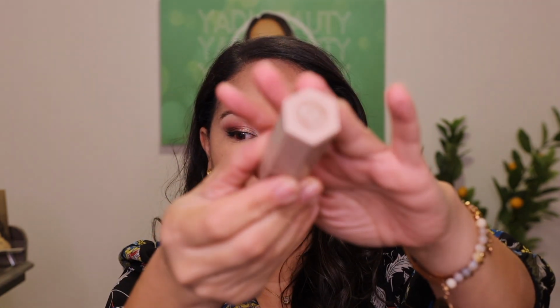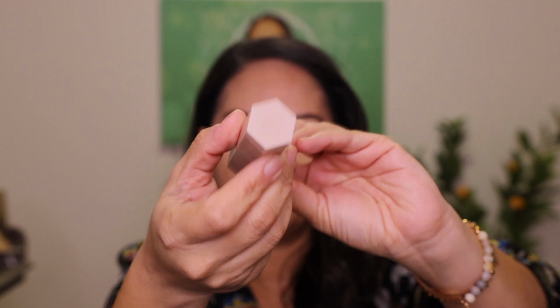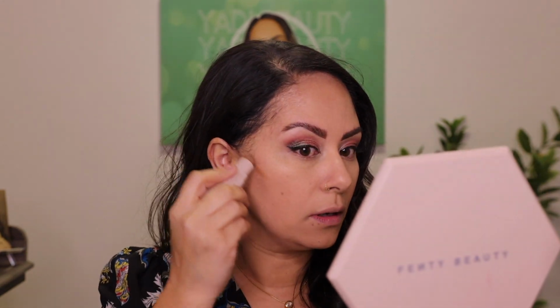Okay, before I set my face, I'm going to go in with my contour. Do you guys remember this one? The Fenty Stix. Now, this is not like the new shades she released. This is in the shade Mocha. It's the Match Stix. Yeah, this is old, but I used it the other day and it's so good. I'm like, let me just use it again.